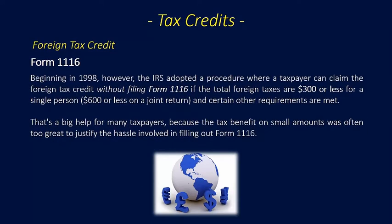Beginning in 1998, however, the IRS adopted a procedure where a taxpayer can claim the foreign tax credit without having to file Form 1116 if the total foreign taxes are $300 or less for a single person, $600 or less on a joint return, and certain other requirements are met. That's a big help for many taxpayers because the tax benefit on small amounts was often too small to justify the hassle that's involved in filling out Form 1116.